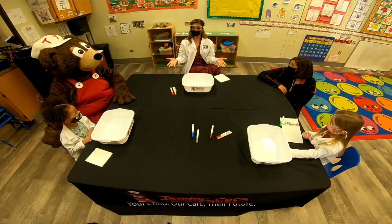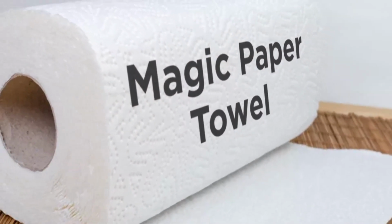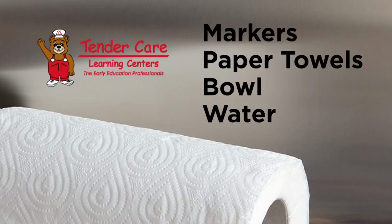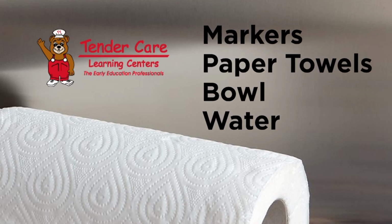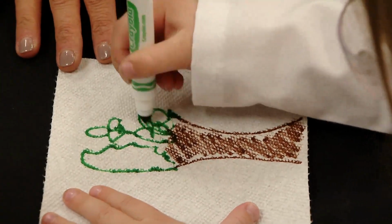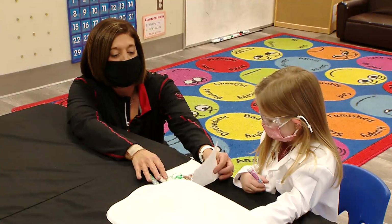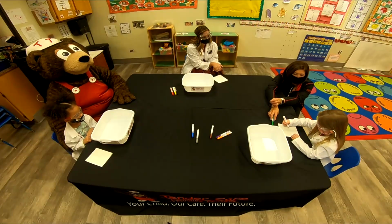Now we're on to experiment number 2. What's next, Angela? So we are gonna do the magic paper towel experiment. You'll need markers, paper towels, a plate or bowl big enough for paper towel drawing, and water. My friend Addison here, she drew a beautiful tree on the bottom of her paper towel. And now she's gonna fold her paper towel in half. Can you draw me some flowers on your tree?